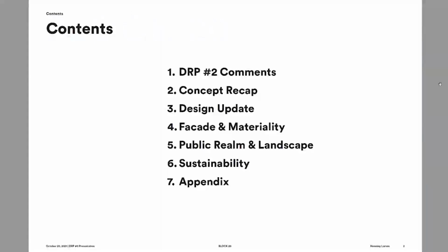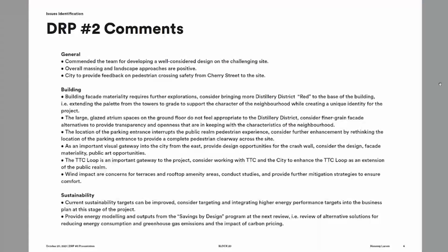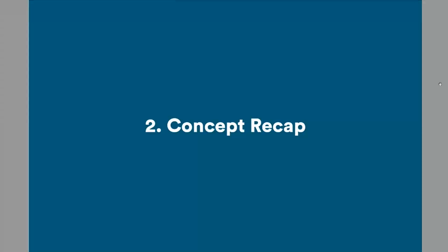I'll try to get through this as efficiently as I can here. But I think since the last time we've shared this design with you, it's come a long way, and we're excited to show you these most recent developments. And I think they do a lot to pick up on the comments that we received from the last DRP. I think Leon covered all these key takeaways, so we'll move through this quickly.